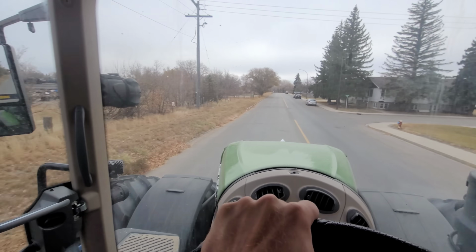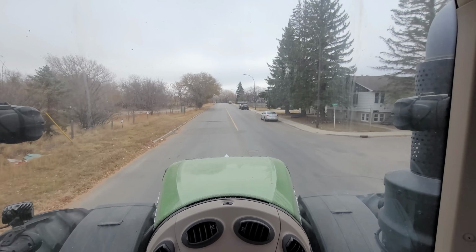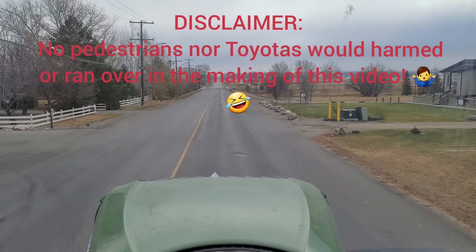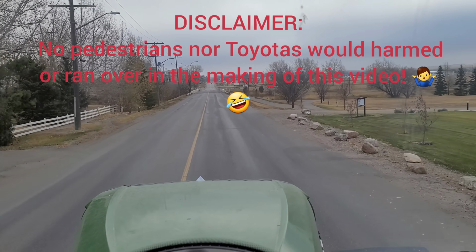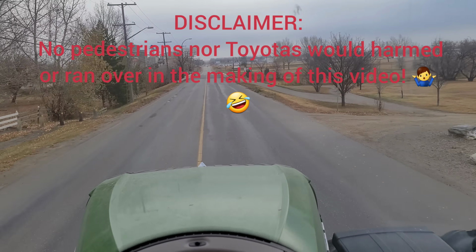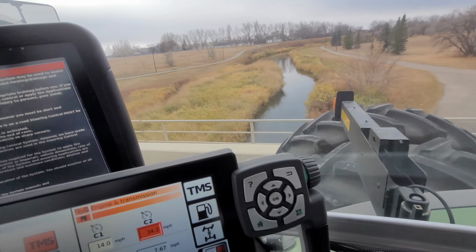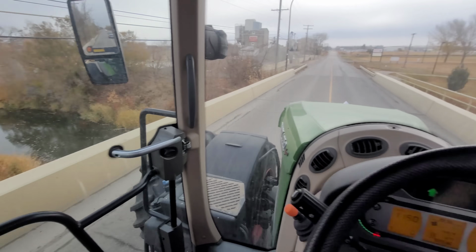We're a little wide. Oh shoot. Well, there's a few places that got a little hairy in there. And by the look of things, it's gonna get the same with this bridge. We are fitting. Good to go.